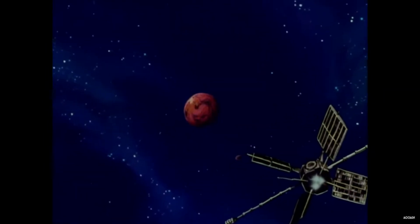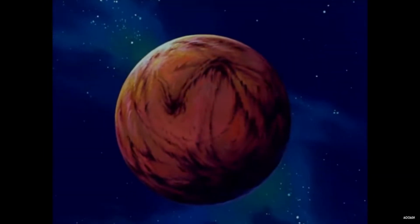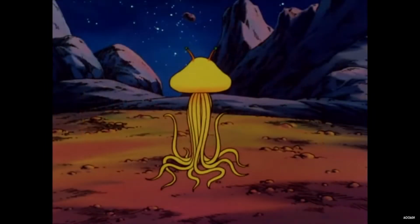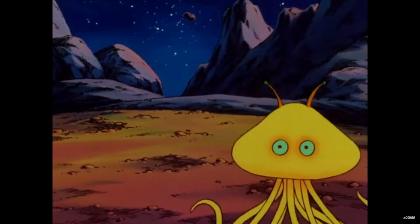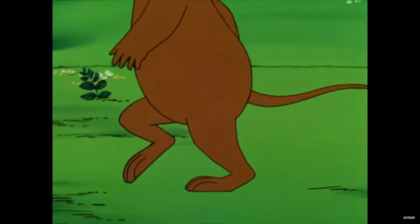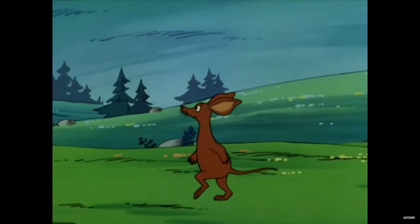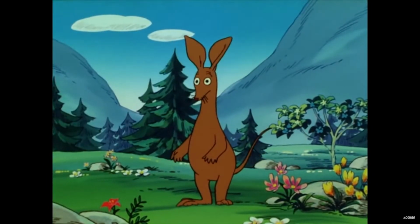With all the planets in outer space, there must be other forms of life different to that on Earth. We don't know what they look like because no one from here has ever seen them. However, we do know that they don't look like this, because this is Sniff, one of Moomin's friends.